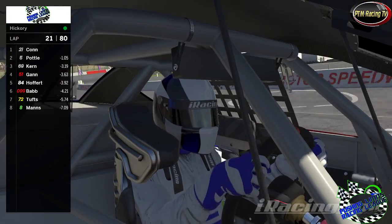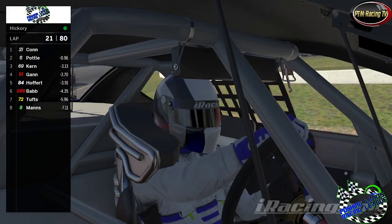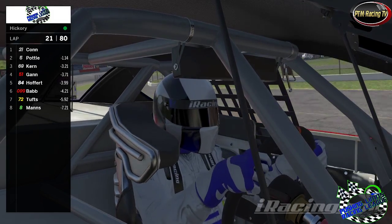Going on board here with Robert Khan. We're going to take a look in here and see that distance that he is gaining off of Chantel Pottle, trying to catch him here.